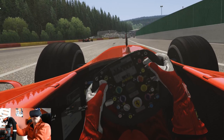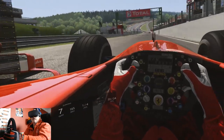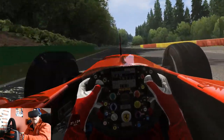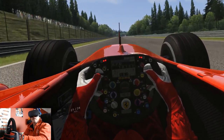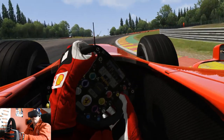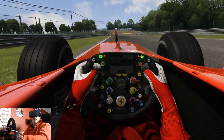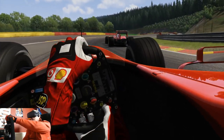Oh, come on. Well, somebody spun there. There was somebody on my left, so I had to back out of that a little bit. Concentrate on nailing the apexes. Oh, on my inside. Come on.